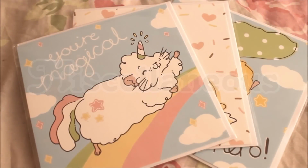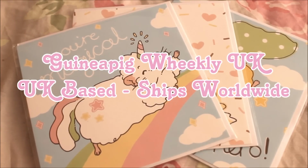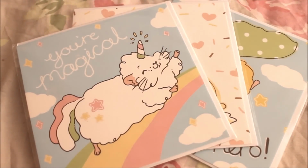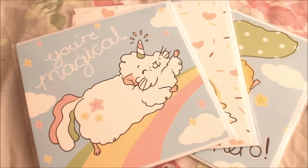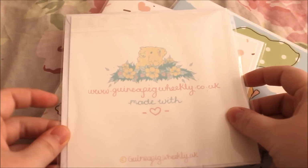So to begin the miscellaneous decoration category, we have Guinea Pig Weekly UK. Now this is run by one of my friends, Katie, who also runs the blog Guinea Pig Weekly, and she also has a YouTube channel here. She is a beautiful and talented artist and illustrator, and she actually designs these herself. She has a range of products on her shop, and these are just one in particular of the types of products. These are actual little cards, and there you can see the logo on the back.